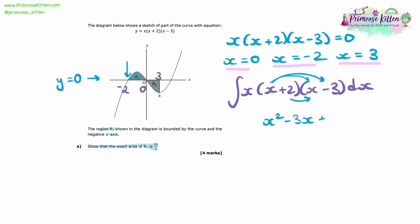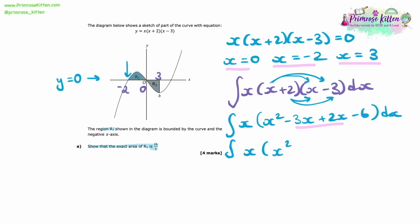I'm going to start by multiplying out these double brackets. And here I find that the double brackets give us x squared minus 3x plus 2x minus 6. So let's give this a simplify. So now we have the integral of x times by x squared, and then grouping up these like terms, we get minus x and then minus 6. And we need to integrate that with respect to x.